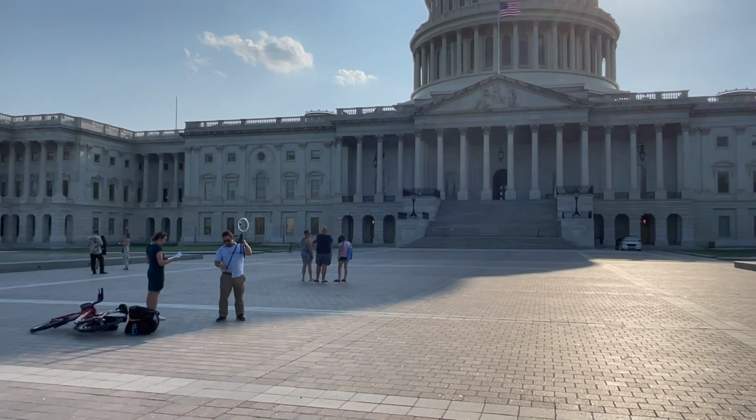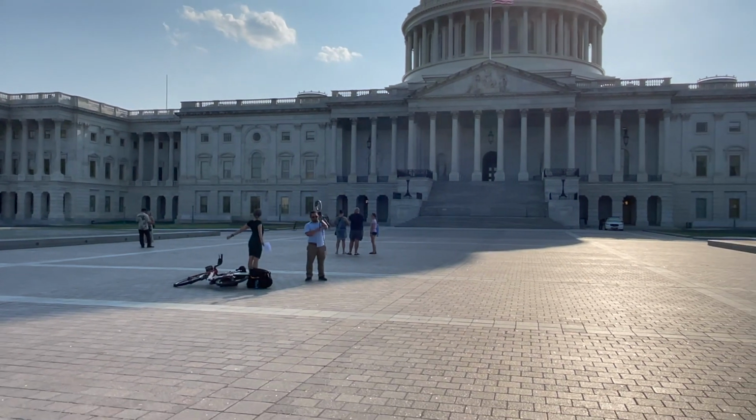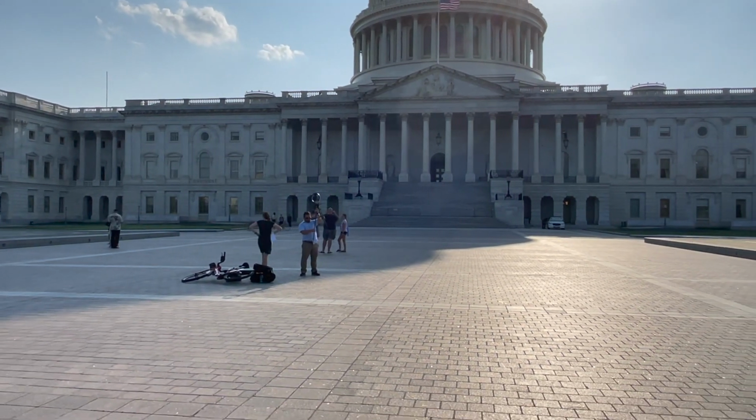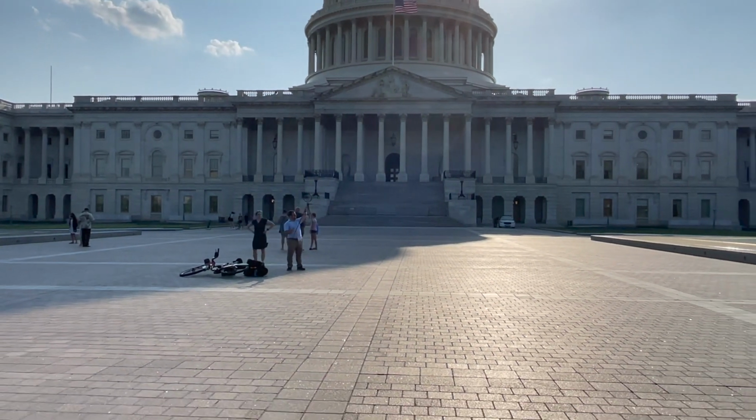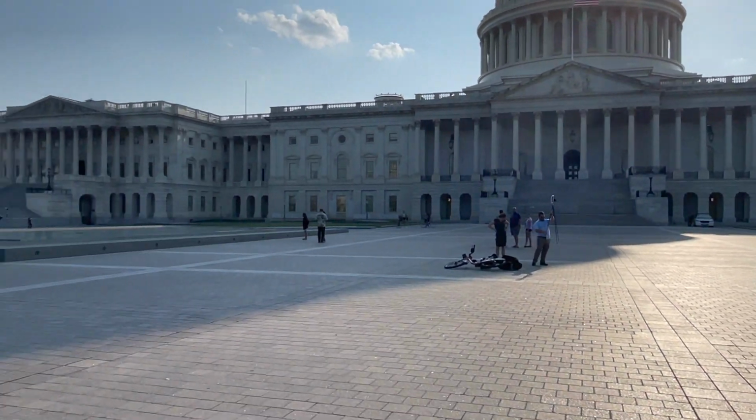So for folks who want a picture of the U.S. Capitol, this is the best place to snap it. As you can see, there are already some tourists who have brought their own selfie device onto the Capitol Plaza to snap a photo of themselves.